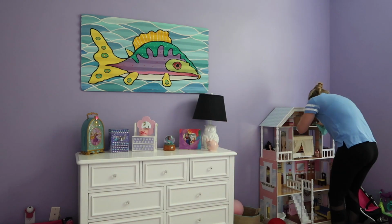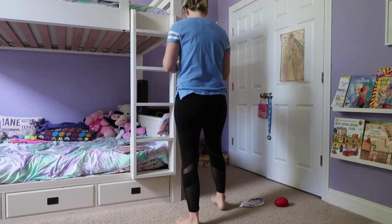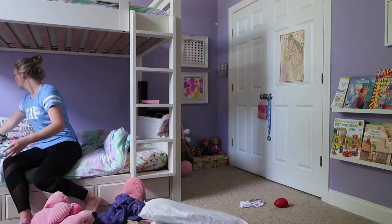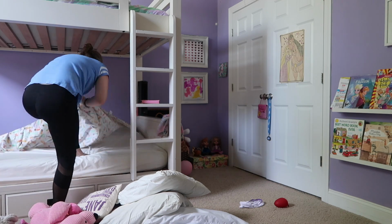And then this is Jane's room. I'm going ahead and dusting her room. Totally different from Piper's room. Jane has so many surfaces that need to be dusted, and then she also has a ton of things on her bed, and I am going ahead and stripping her sheets. She does have bunk beds, but obviously it's just her, and so she's been sleeping on the bottom lately, and so I just clean her bottom sheets.